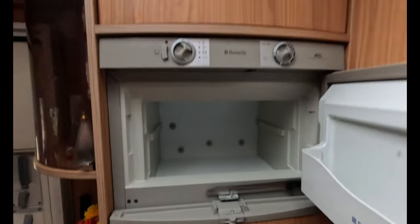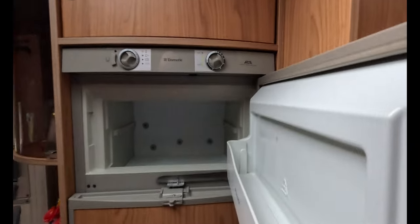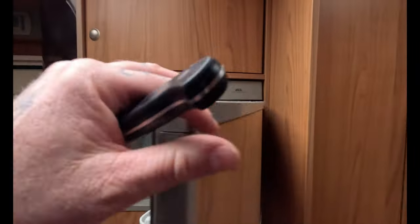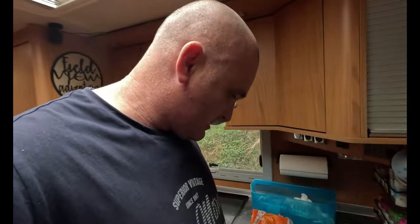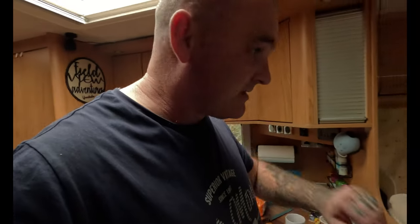There we go. We can see it back at fridge there, freezer even. Bang that back on, get the food back in there. That's a job well done. Yes. Maximum capacity again there. It is maximum capacity.